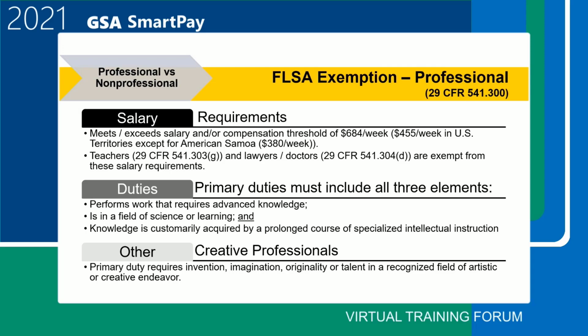The phrase field of science and learning includes the traditional professions of law, medicine, theology, accounting, etc., and is distinguished from the mechanical arts or skilled trades, where in some instances the knowledge is of fairly advanced type, but is not in a field of science or learning. Now, the phrase customarily acquired by prolonged course of specialized intellectual instruction restricts the exemption to professions where you must have specialized academic training as a standard or prerequisite to enter the profession. So the best initial evidence that an employee meets the requirement is the possession of an appropriate academic degree.